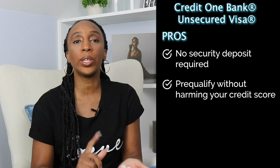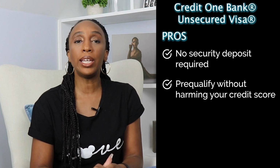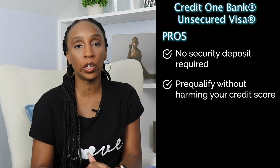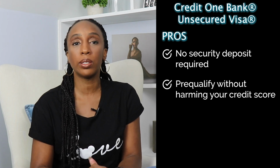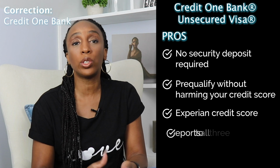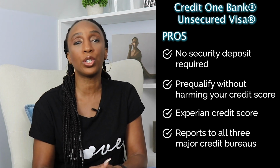You can also see if you pre-qualify for this card without harming your credit, meaning that you can pre-qualify without putting a hard credit inquiry on your credit report. With this card, you'll get access to your Experian credit score monthly for free, and Capital One Bank will report to all 3 credit agencies monthly, which will help you rebuild your credit.